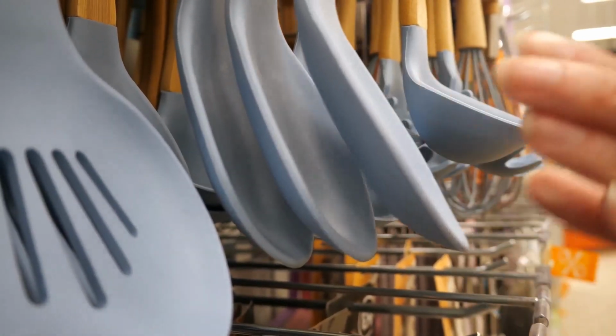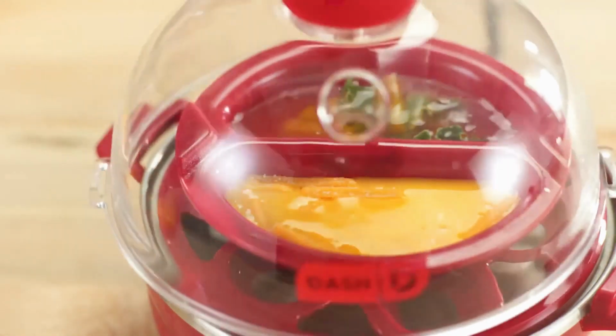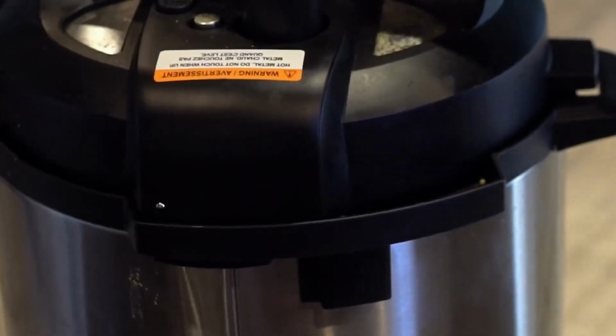make all the difference. Today, we're sharing 10 must-have kitchen gadgets that every busy home needs. These are practical, versatile, and designed to save you time and effort.